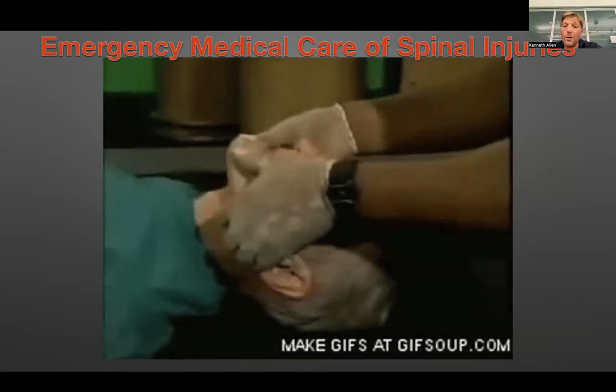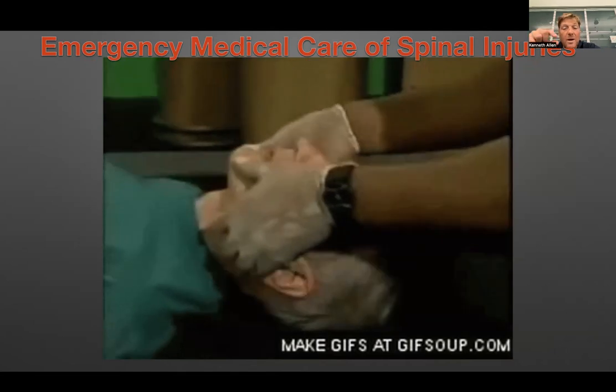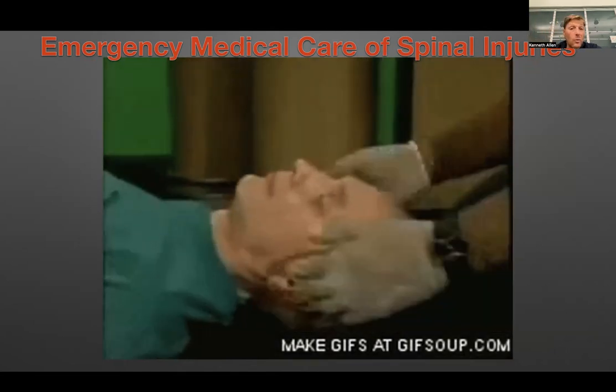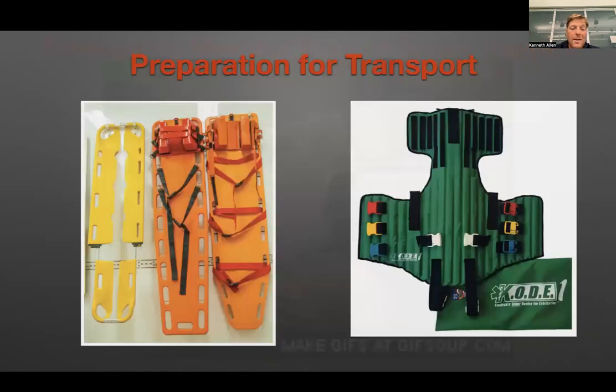Really, what you're hoping is in a case where a patient has significant neck trauma and you need to open the airway, that they also have no gag reflex and you can put an OPA in and manage the airway that way. And we are using our backboards. If it's a patient that won't tolerate laying down, we might use a KED board to manage that patient.